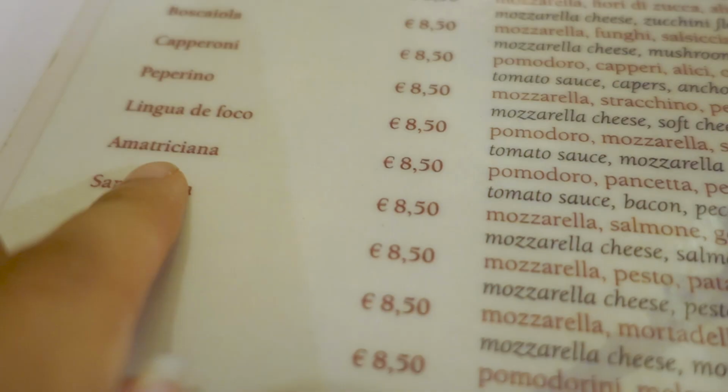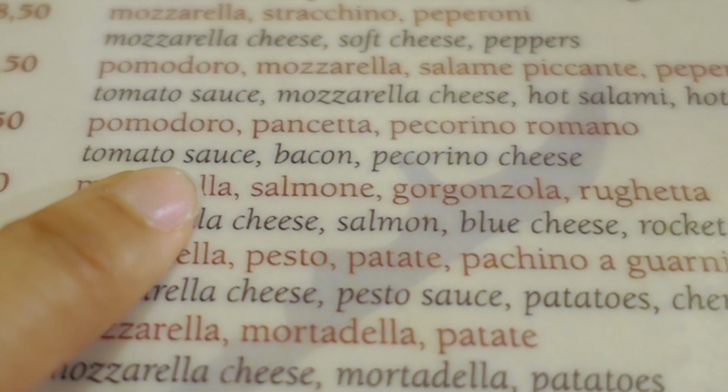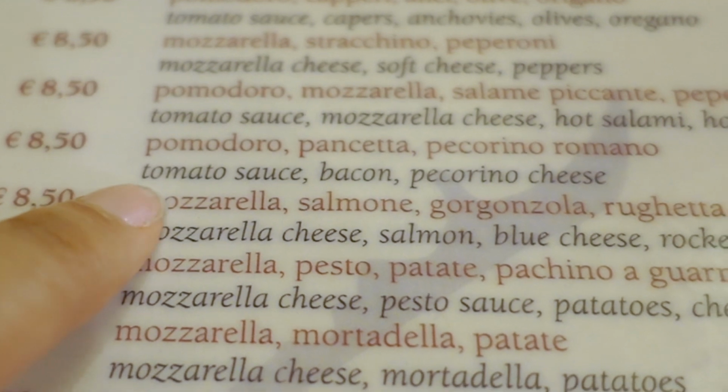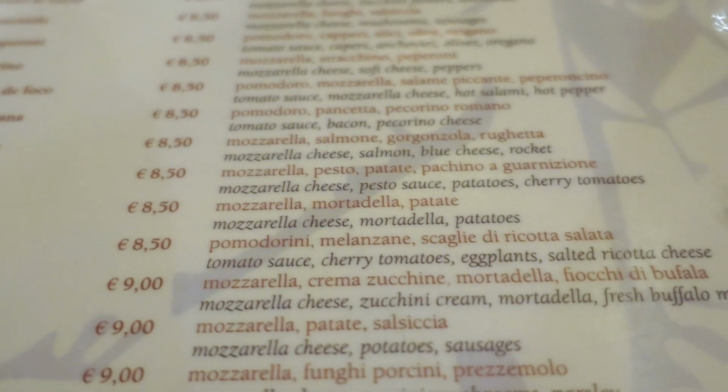Oh, I think it was this one. This one looks really great here with pomodoro, pancetta, and pecorino romano cheese. I might get that one or something similar. We will see in a minute.